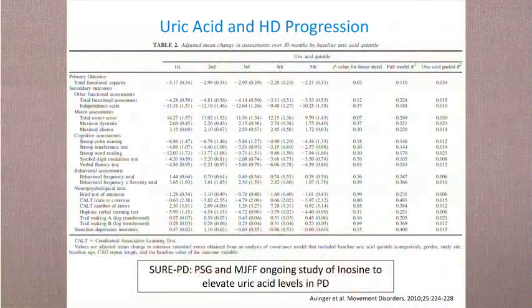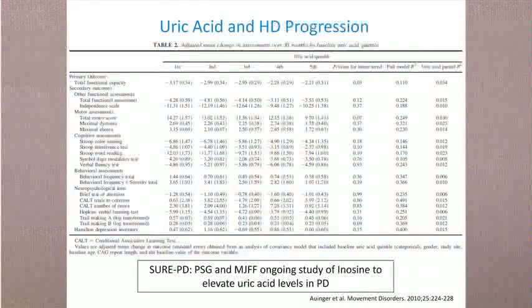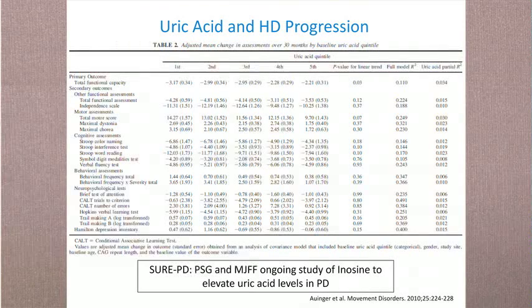Based on this information, it was thought to look at the CARE-HD study and see if there was any influence of uric acid levels on disease progression in Huntington's disease, and lo and behold, there was. So individuals at the highest levels of uric acid seem to have a slower progression in terms of total functional capacity, as well as a variety of other functional measures.